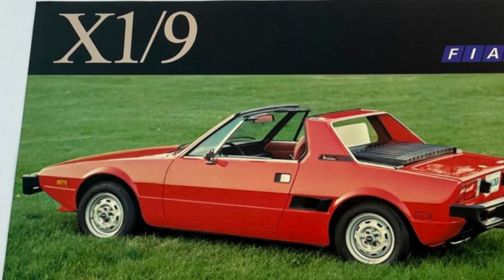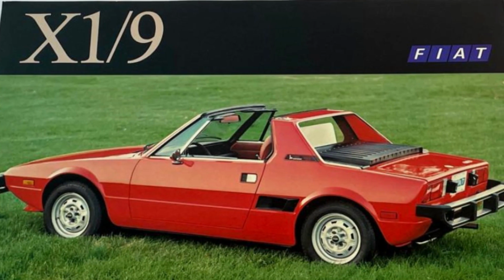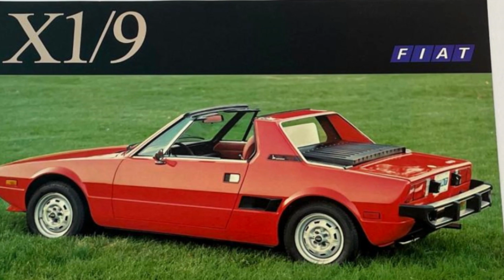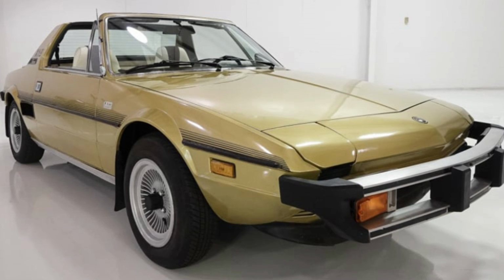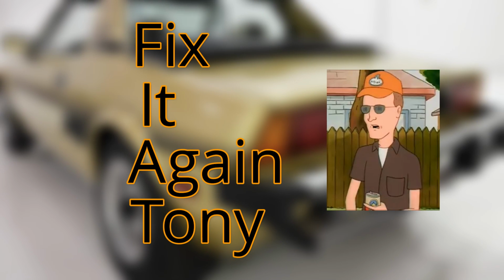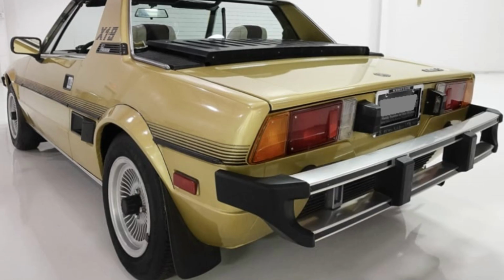Only minor changes were done to the X1/9 between 1976 and 78. However, pricing in the US had increased to $5,700. Despite the price increases, the Fiats were still plagued by durability and reliability issues. Hence, the commonly believed meaning of the letters FIAT stood for Fix It Again, Tony. And this reputation resulted in sales drops over those years.